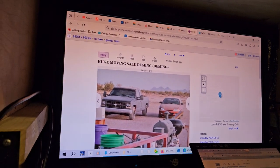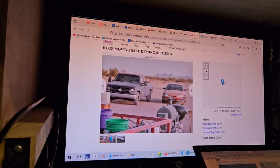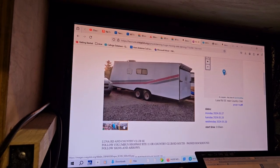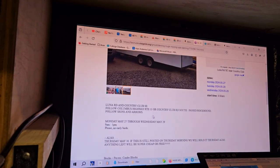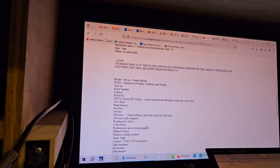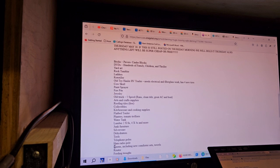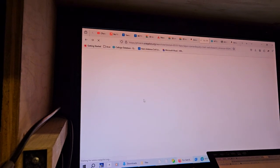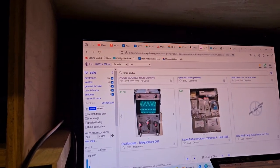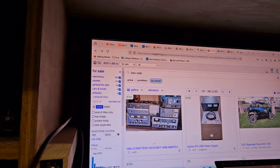That definitely looks like New Mexico. Man. Definitely somebody put newer mirrors on that Chevy truck. Rototiller. Where's anything ham radio related? Cow skull. Junk furniture. Ham radio pole. Okay, that's all there is in Deming. A ham radio pole. Lovely. Sorry, thought maybe something good was there.